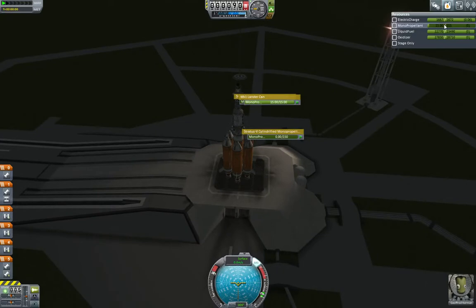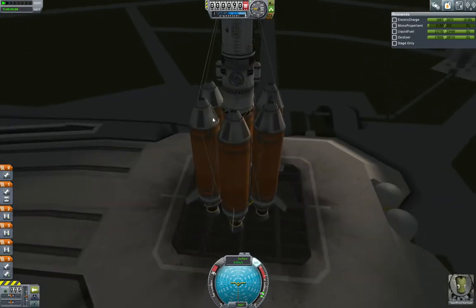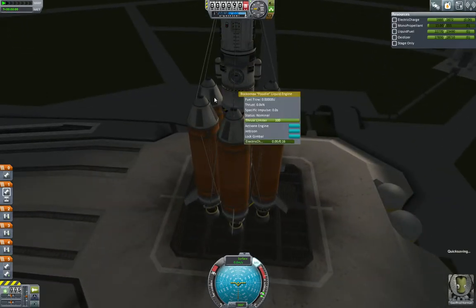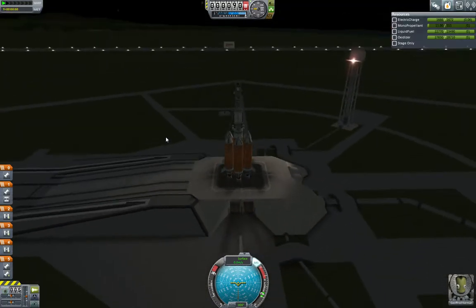Now, we have very little monopropellant because we've emptied out our tanks. Our liquid fuel is also lower than it could have been because we have emptied out, I think, this tank. So what we're gonna do is transfer the fuel out of this tank and into this tank to give the Poodle liquid engine some fuel. And we are launching now.